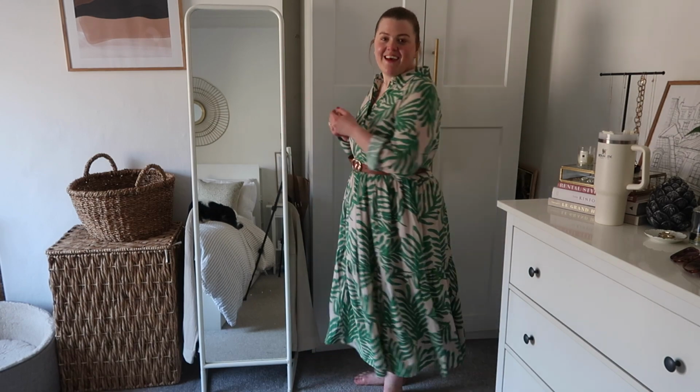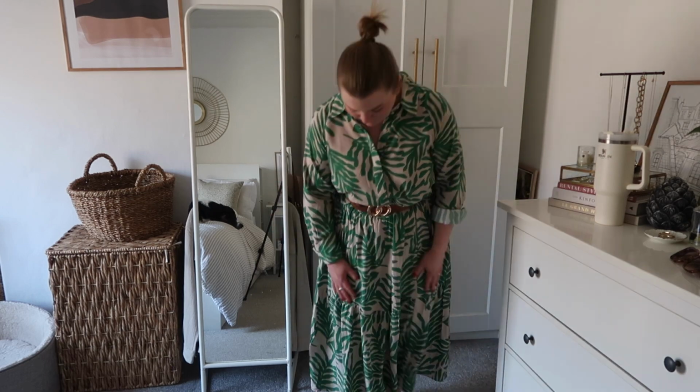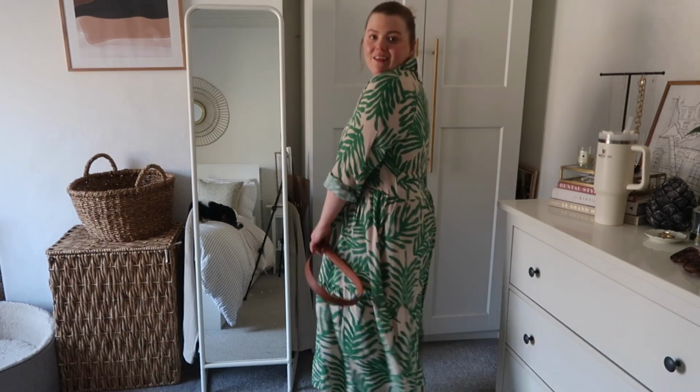I'm going to stand out, guys. I think this is a good thing about being short: I'm petite, but when I wear bold prints, I'm there. You cannot miss me. But no, I think this is beautiful. It's just kind of the perfect shape, and like I said, if you take the belt off, it's still really cute and relaxed.